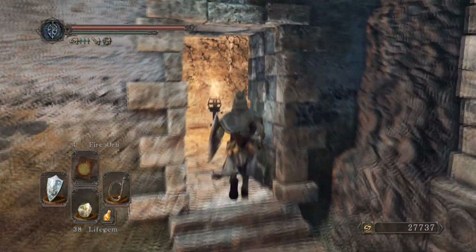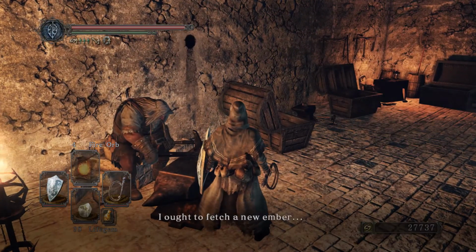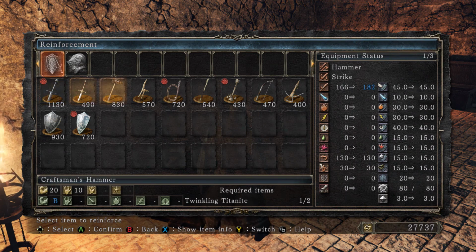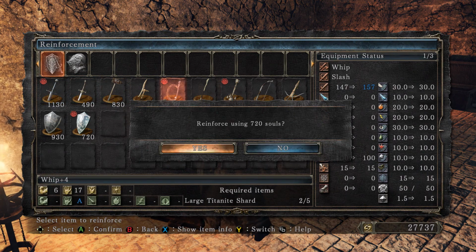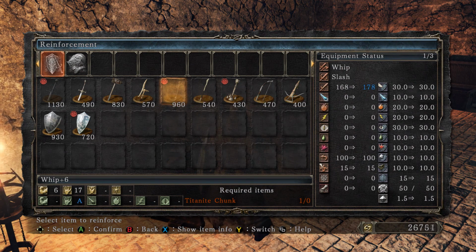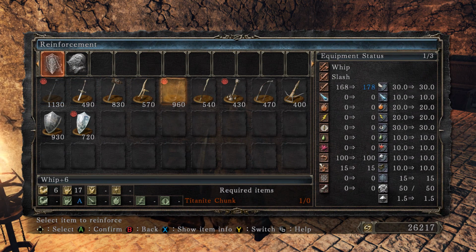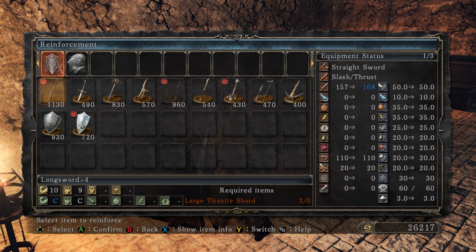Now I got my stone ring again, which is nice. I actually want to see, can I upgrade? Reinforced weapon. Nice, I can. Good. Whoosh. Whip +6. It is now up to Titanite chunks. Let's see, 157. My whip is actually doing more damage, just barely, than my sword, even though it's like 2 higher than it.